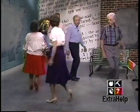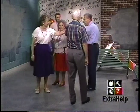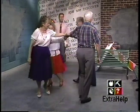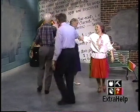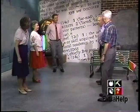And we do a left-hand star. Now, when we do a left-hand star, you put your hand on the wrist in front of you. And that's the left-hand star. Then back the other way with the right-hand star. And back to position, and we start from the beginning.